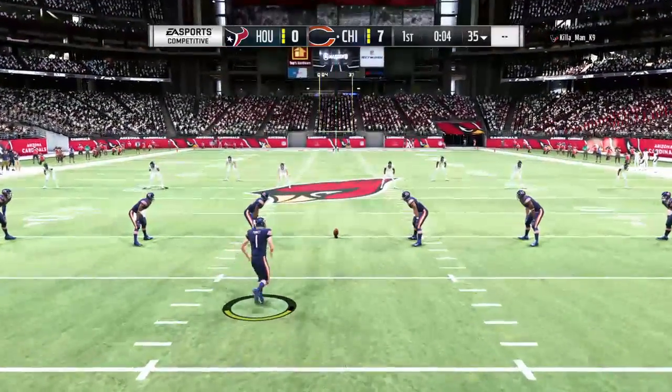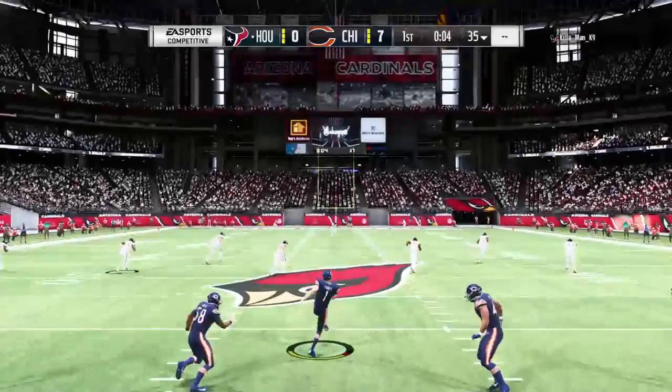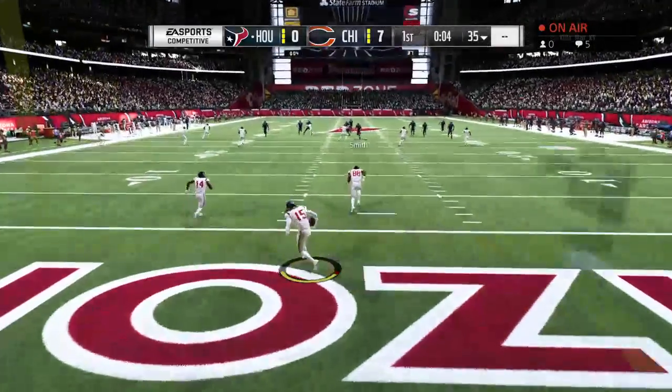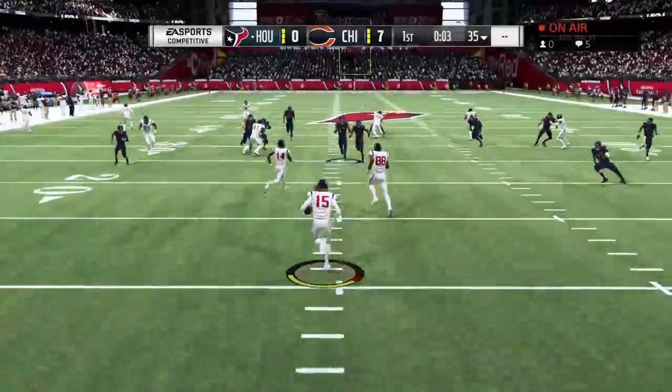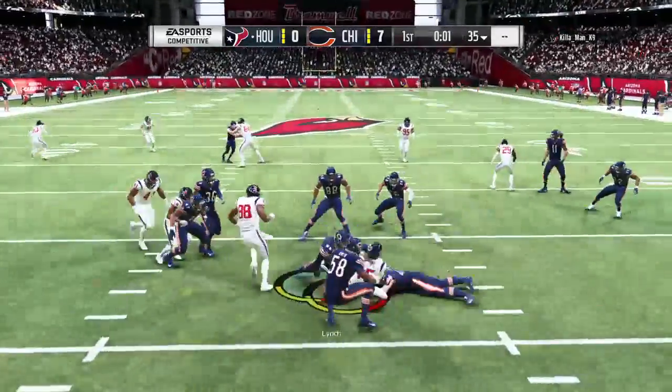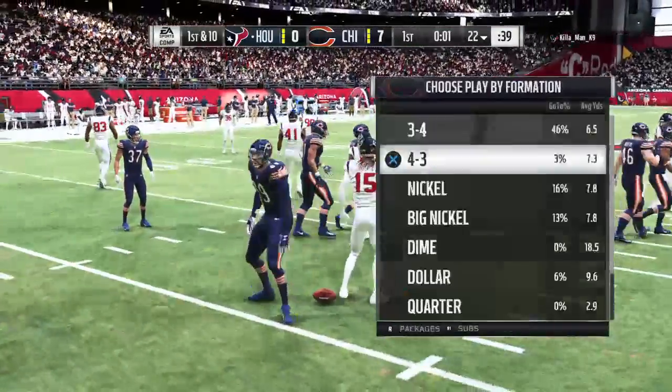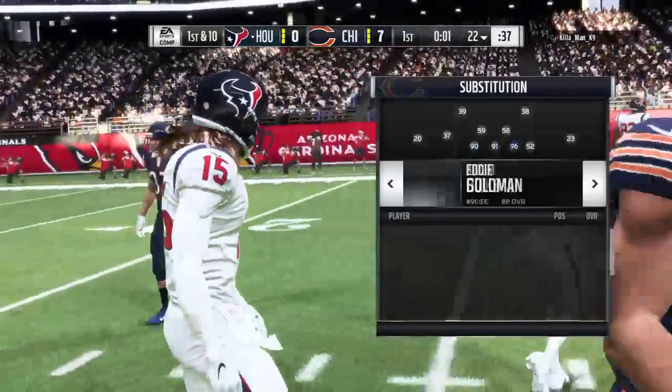Here's Parkey now, set to kick it away. That's fielded in the end zone. And he'll get it up past the 20 to the 22-yard line. And now out comes Houston.